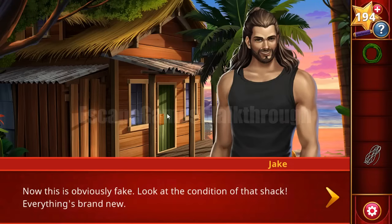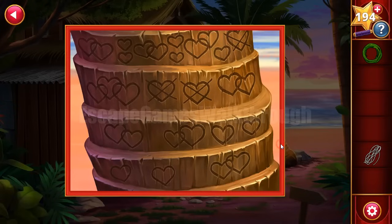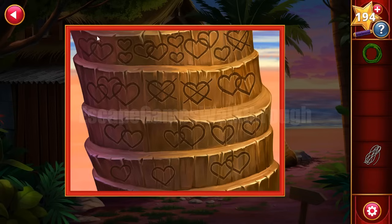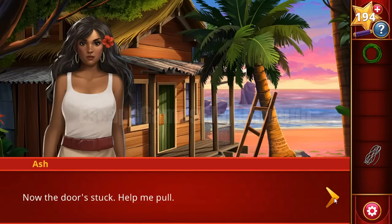And then to go inside this hut, we can see a hint, couples on there, and four numbers. So the hint is these carvings on the palm, and couples on there are these hearts that touch each other. So here you can see one pair, two, and three. For the second row, only one, third row, one and two. And this row is 1, so we have 3, 1, 2, 1. Okay, it is about to open.